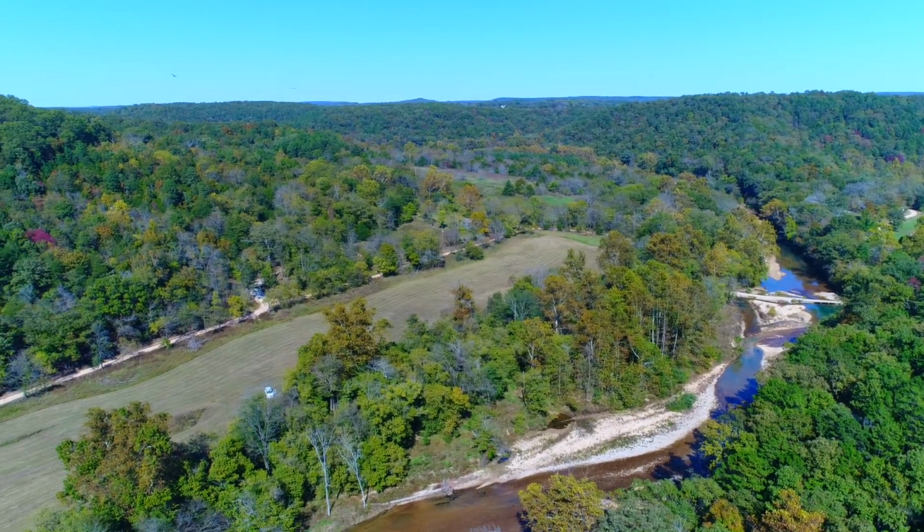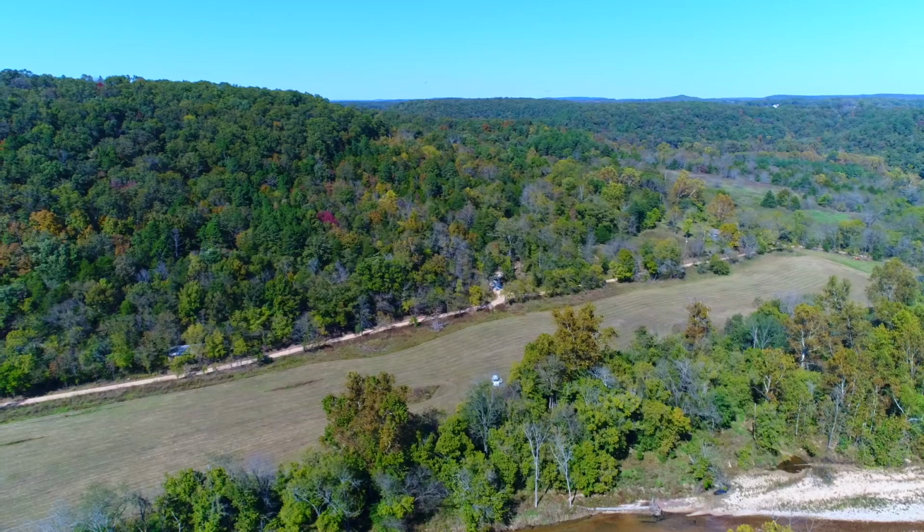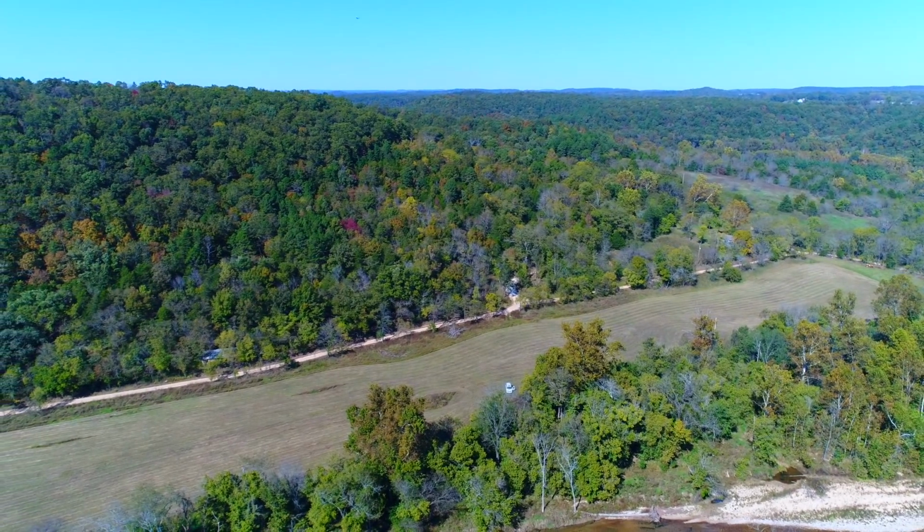Okay, so now we're looking northerly. This property actually not only has power on site, but there is a meter base. It's right by where the white truck is parked.